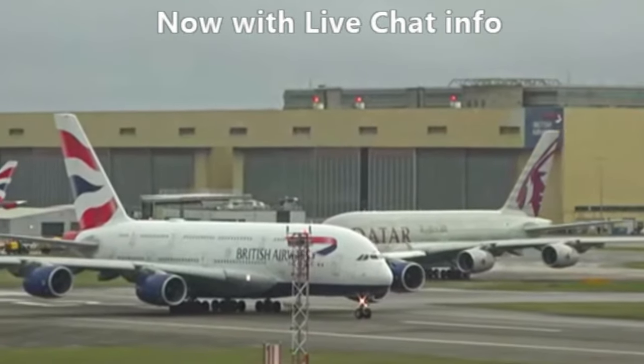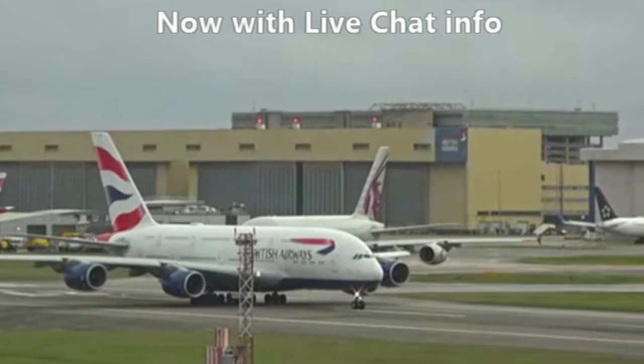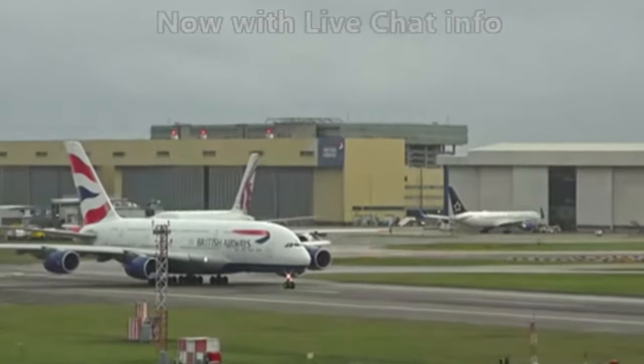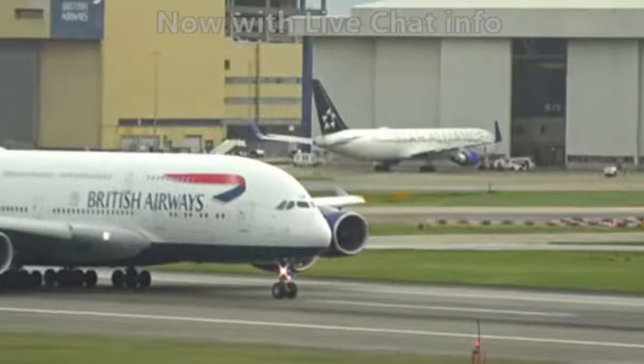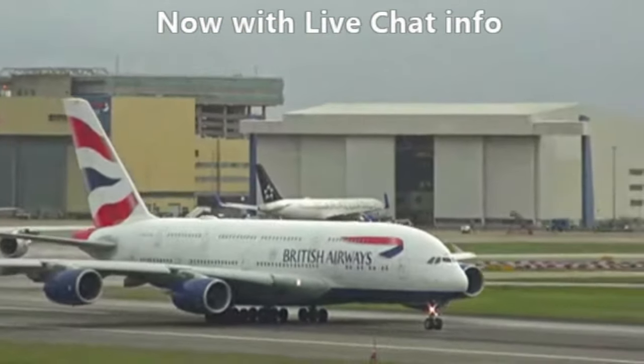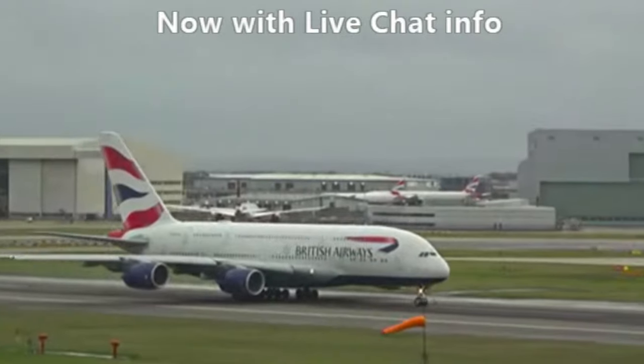It's sat there on the end of the runway raring to go, and it's a British Airways one. Flight Radar's got the one behind it, but it hasn't got this one. Anyway, as soon as it gets down the runway, I can tell you what it is and where it's going, because as soon as I get halfway down the runway, Flight Radar 24 picks it up and I can pass the information on to you, hopefully.